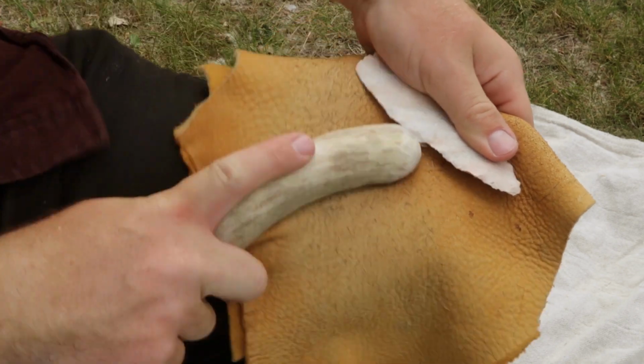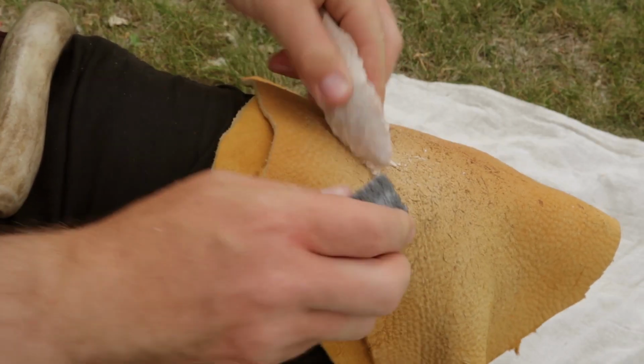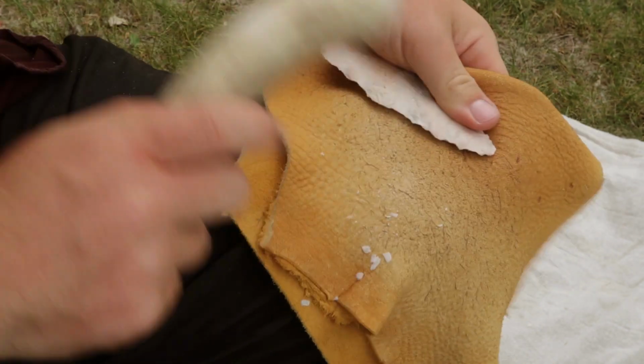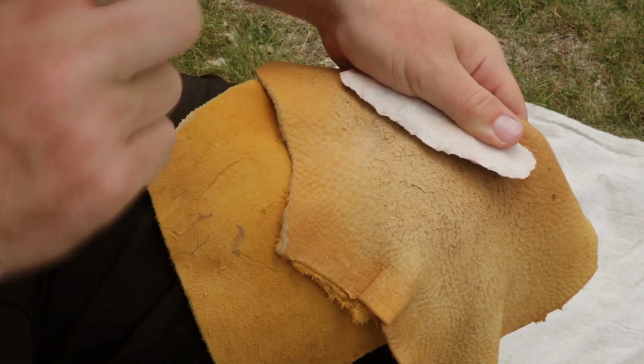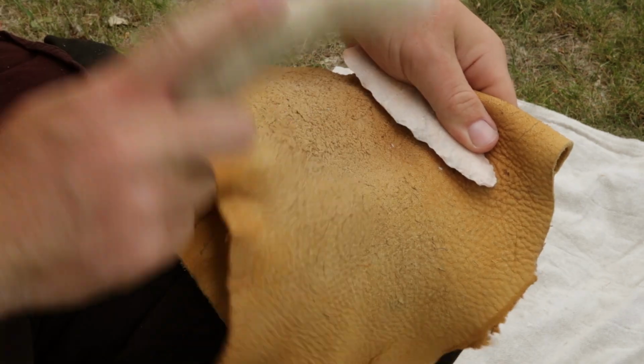Nut-bearing trees were an important food resource for early Archaic peoples. Nut trees would have been reliable for people to locate on the landscape since they had a habitat preference. Black walnut, acorn, pecan, butternut, and hickory were all nuts gathered and eaten by early Archaic peoples.